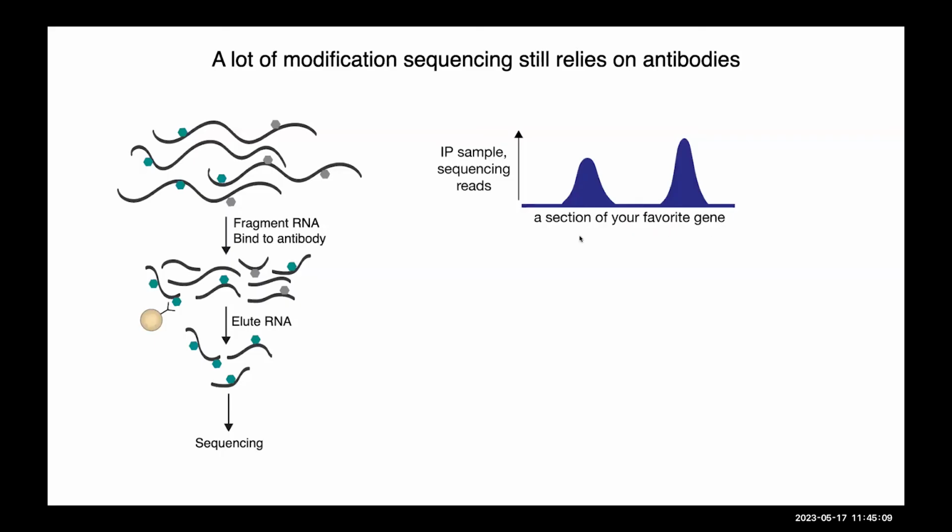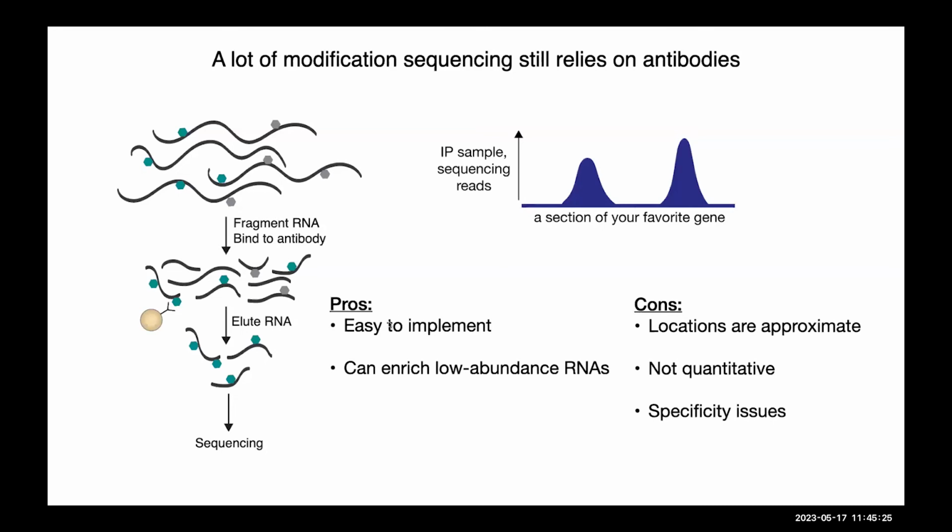If you zoom in on a section of your favorite gene, you'll see sequencing reads that pile up over specific sections in your immunoprecipitated sample, indicating that somewhere under this peak is an m6A, in this hypothetical. This is a very easy to implement method, and that's actually why I think it has been so powerful: many different labs have been able to use it. It is powerful in that it can enrich low abundance RNAs. But the drawbacks include that these locations are approximate, and these peaks can be quite wide, anywhere from 100, 200, or even more nucleotides wide.